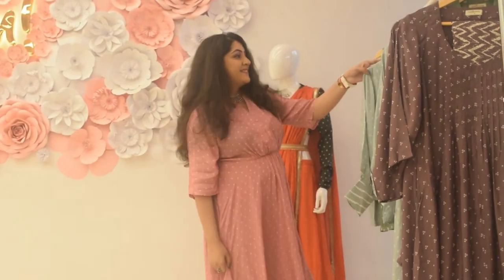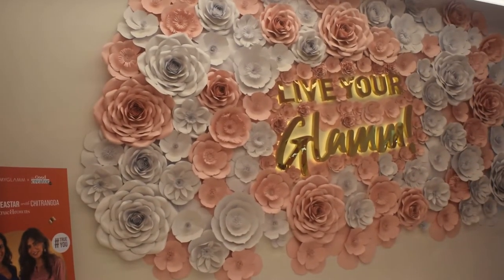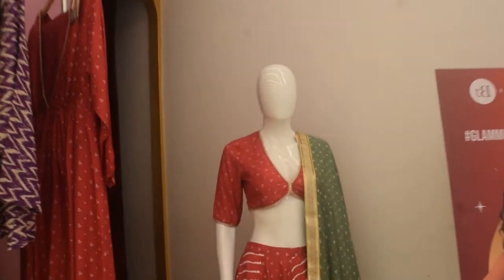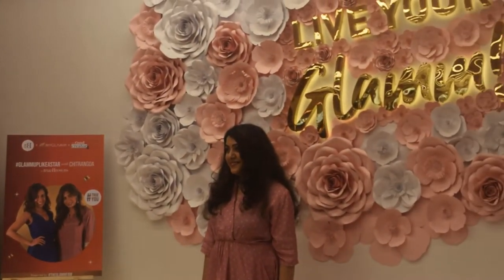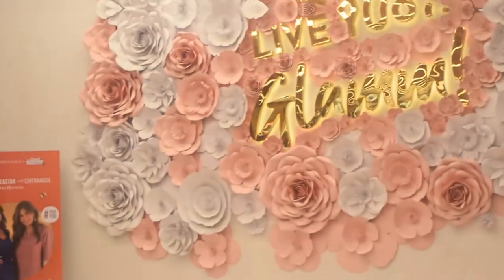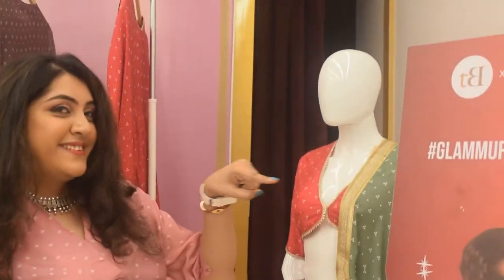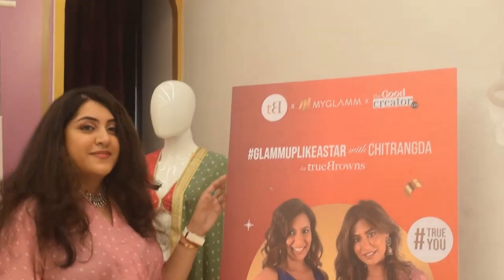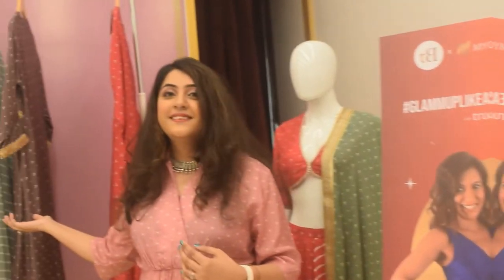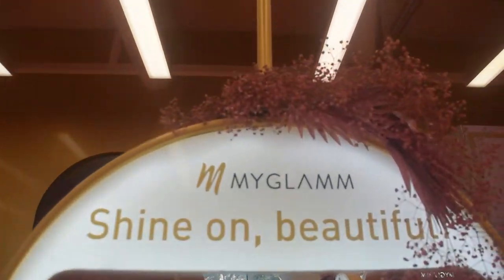So I also got to experience a lot of Truebrowns outfits firsthand, and I was really impressed by the fabric quality. And after I got changed into my Truebrowns outfit, it was also a really nice experience to see what the products look like and also the various different styles that they had to suit every body type. So it was so much fun to attend this event hosted by Miss Malini and then meeting the famous Chitrangada Singh, who is the next face for Truebrowns. And this is a really nice festive collection that was launched with Truebrowns, and I also really love the different color schemes of this collection.